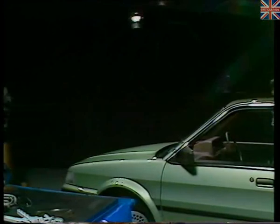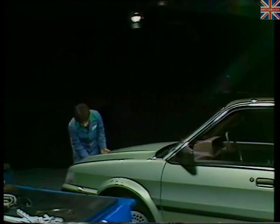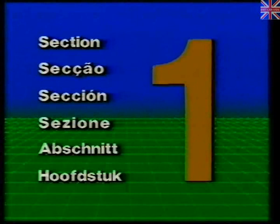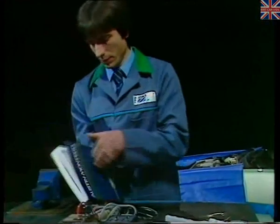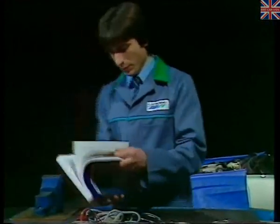Whether employing single or twin carburetors, the principles of the fuel management system are the same. During this section of the program, we'll be looking at the 1.6-litre S-Series fuel management system and its application in the Montego, but the points made apply equally to all Austin Rover models fitted with this type of fuel management system. We'll highlight differences in operating principles between single and twin carburetor installations as they occur.